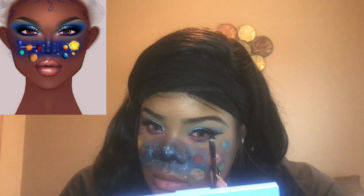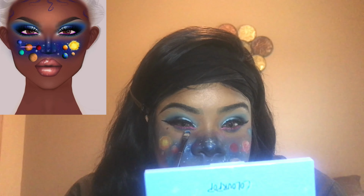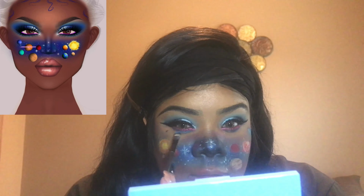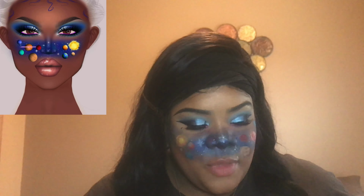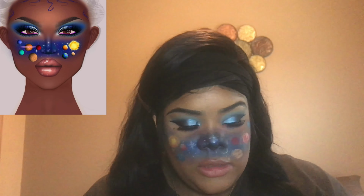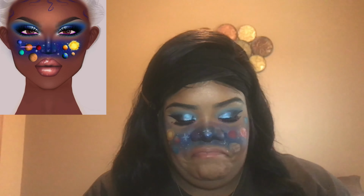I'm going to take a little bit of Starry Eyed, which is the second light blue shade I used on my lid. Nice, nice, nice. Oh, this part. I think I have to do it off camera. Lower lashes. Oof. Oof. I'm scared.